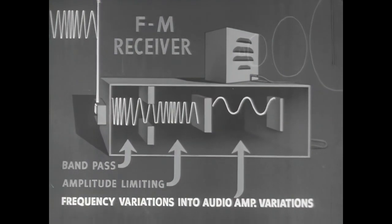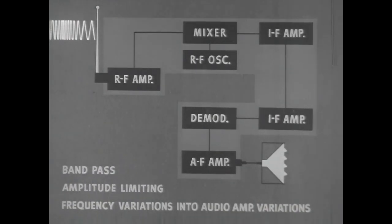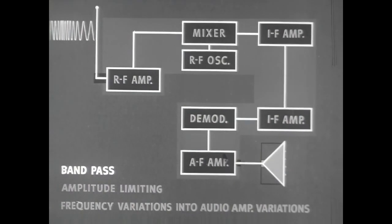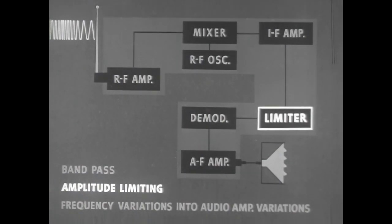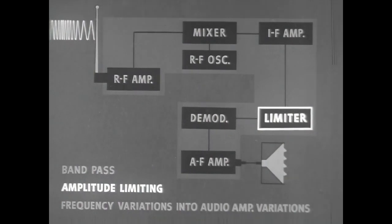Now, let's see what a block diagram of an AM superhet receiver looks like. To change the AM receiver to an FM receiver, we have to make changes in the set. First, in the circuit to take care of bandpass. Now the amplitude limiting part. In place of this IF amplifier, we put a device called a limiter. This takes care of clipping off the amplitude variations that could hash up reception. All right, the limiter takes care of this.